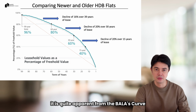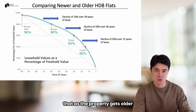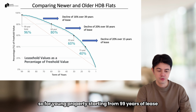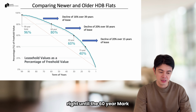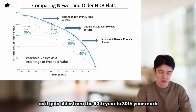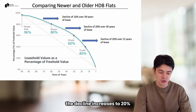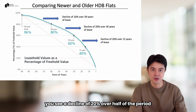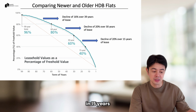It is quite apparent from the Bala's curve that as the property gets older, the rate of depreciation is also larger. So for young property starting from 99 years of lease right until the 60-year mark, the decline is only 16%, whereas as it gets older, from the 60-year to 30-year mark, the decline increases to 20%. And that really accelerates from the 30-year mark to the 15-year mark, right? You see a decline of 20% over half of the period, in 15 years.